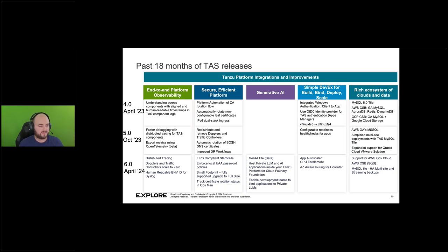So we see a lot of things like the aggregate syslog drains and OpenTelemetry getting exposed within the platform. A big thing that came out in 6.0 was the ability to scale Dopplers and traffic controllers down to zero to really reduce the overall infrastructure cost of the platform. So a lot of work being put in to make platform observability an easier and more efficient flow.